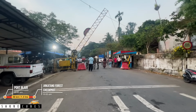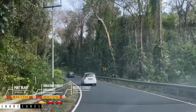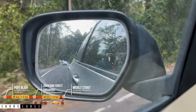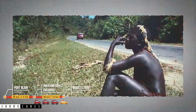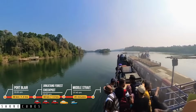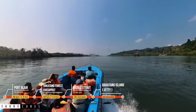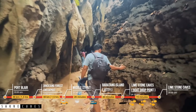From here, you will join a convoy to cross the Jarawa Reserve Forest, which is a super restricted area. Photography or videography is not allowed on this stretch. If you're lucky, you may spot Jarawa tribal people on the way. After the forest, you need to take a ferry from Middle Strait to Baratang Island. From here, catch another speedboat followed by a 1 km walk to finally reach the limestone caves.